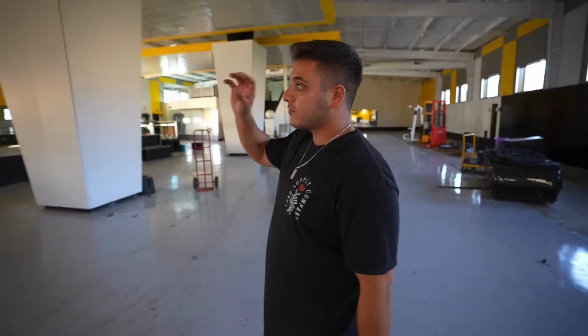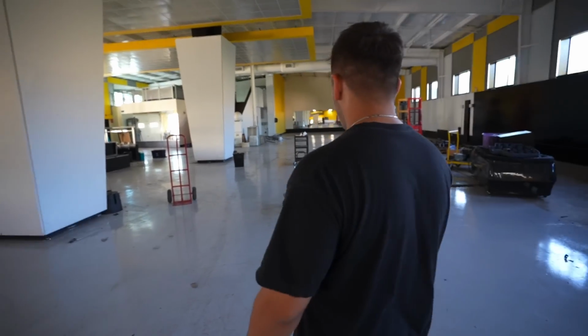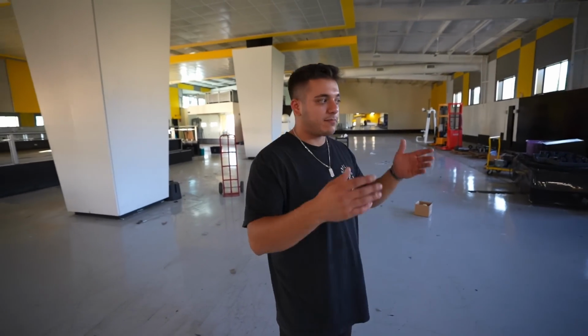Whoever does the wraps will have their logo up here. Whoever does the detailing will have their logo over there. And then all the techs will be under the lab. Those are going to be the lab employees, staffed by the lab. So when I say you can apply to run your business or be an employee, you can apply to be a tech, any of the other positions, or run your business.